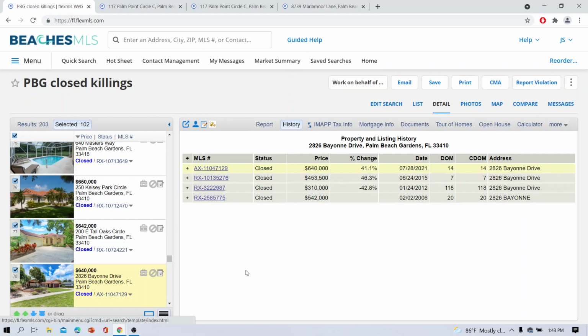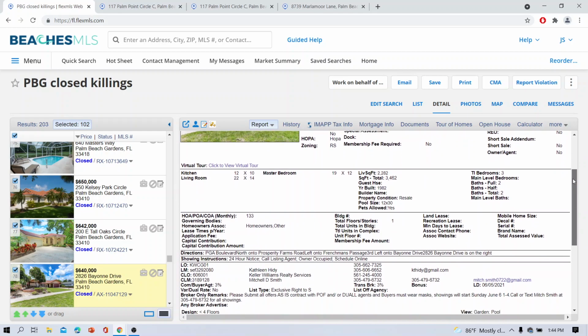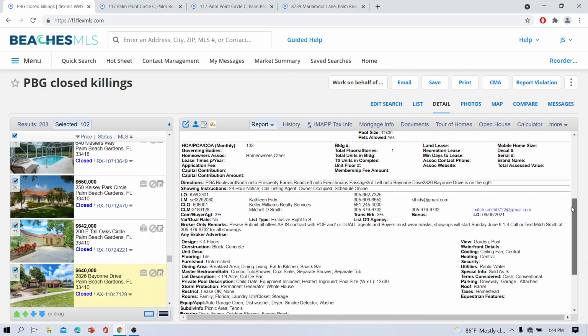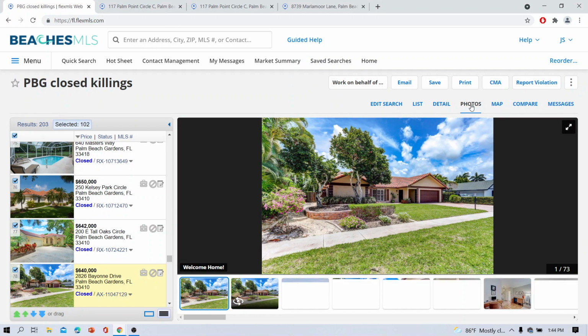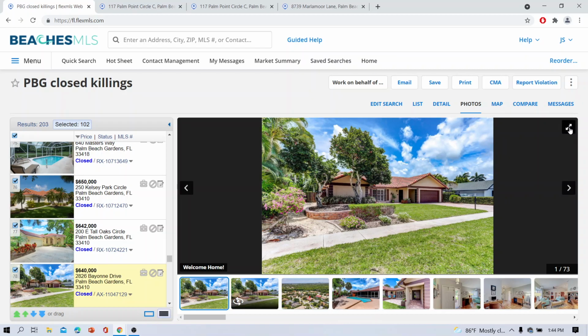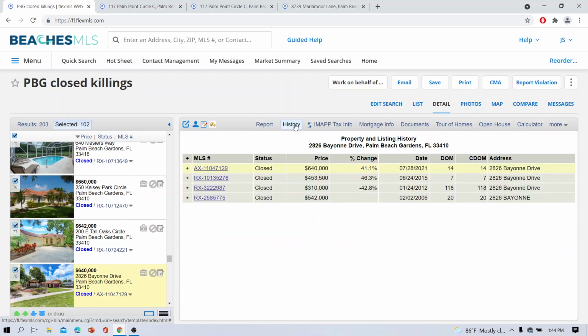Now, Bayonne Drive. I know this house, I think. It might be wood frame, too. A lot of people get turned off from wood frame because you're going to pay higher insurance. Oh, no, this one's block. Okay. I know others in that development that are wood frame, so block is good. So what did we say the history was on this one? They paid $453,000, sold it for $640,000 6 years later. Okay.